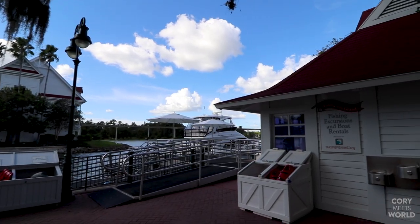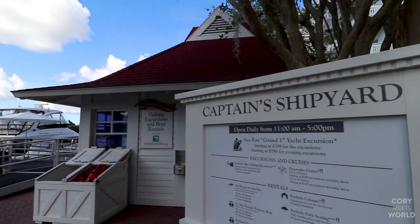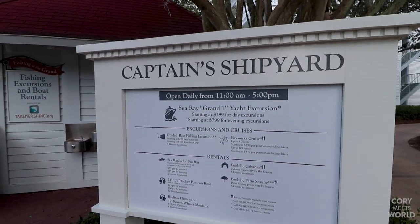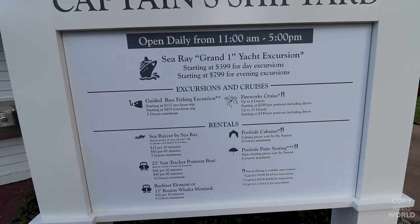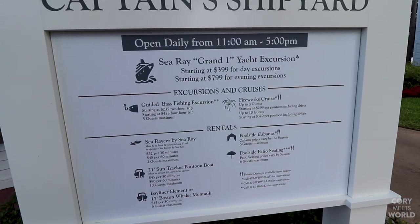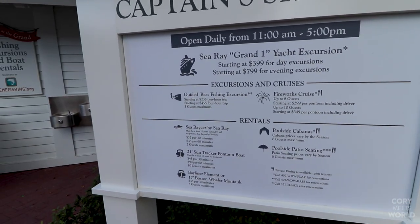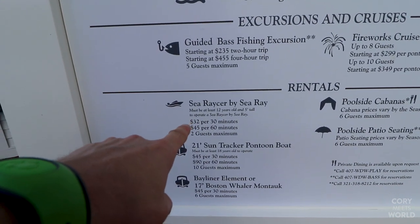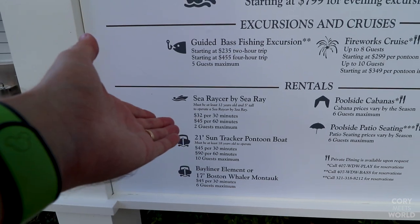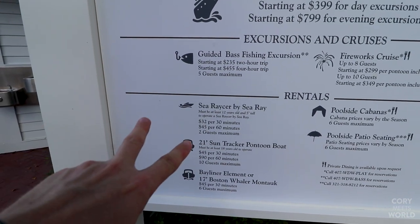So here is the Captain's Shipyard, and this is where, like I said, they offer some different options here for water sports. And actually, you can do guided bass fishing excursions. This is where the fireworks cruises launch from. Something I've been wanting to do for a long time are the Sea Racers by Sea Ray here. And they're really not priced that bad, guys. $45 for a whole hour, and that's for two guests, I believe.